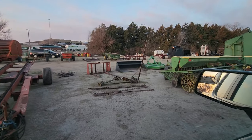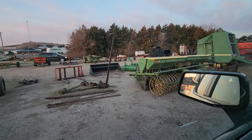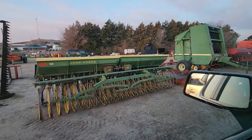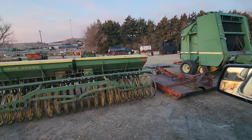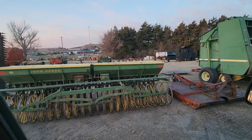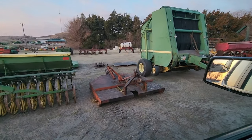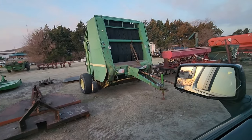And some more bale forks, sickle mower, big old bucket, brush hog over there. We'll go down the other side so you can see those better. Grain drill. Wish that was just one side of that. Of course, a guy could probably take that and split it in half and make 2 smaller ones. Small ones are hard to come by. Little old brush hog. John Deere round baler.